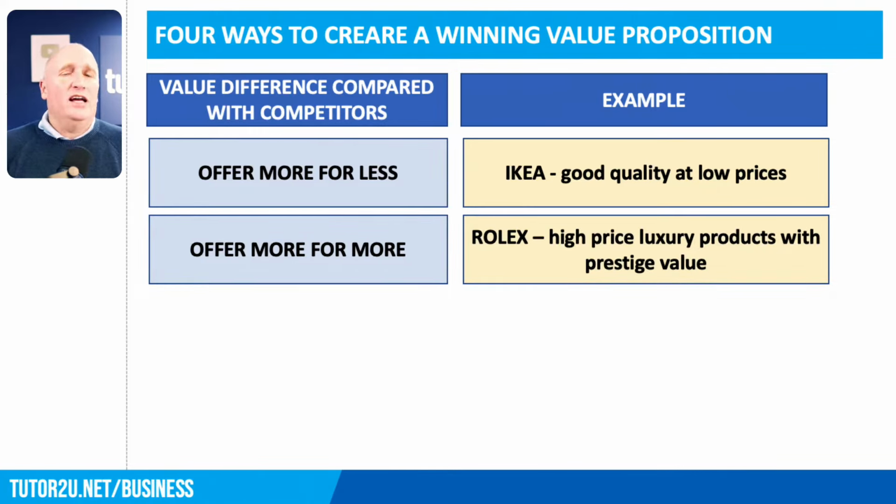Here's another way: offer more for more. In other words, customers who are looking for the best, looking for premium products, prepared to pay, wanting to pay for prestige products, goods and services, brands that they value. This is typically the offer of businesses like Rolex and others that offer superb luxury products with prestige value and a price to match. And that's often a compelling way to sustain an advantage in a market whilst everybody else fights for the lower price demand.